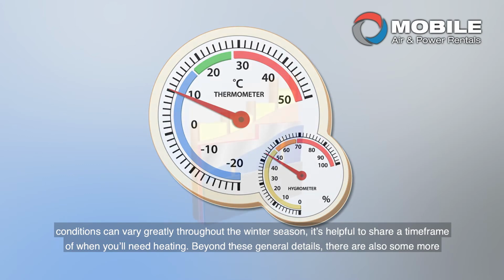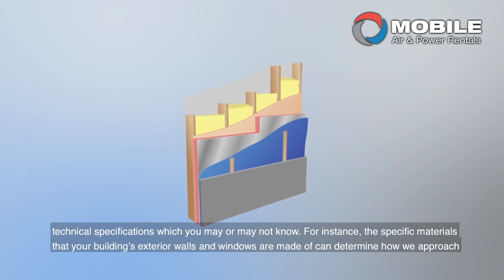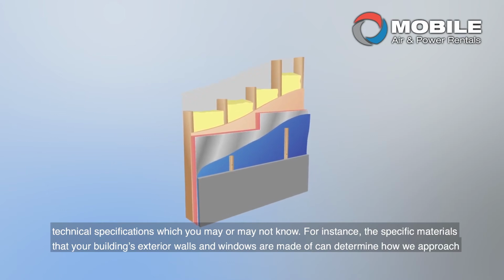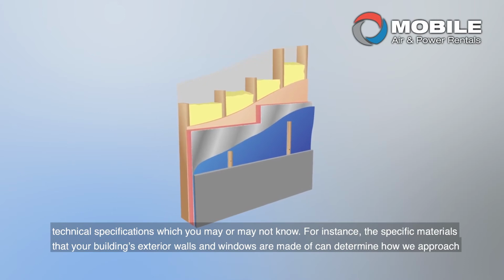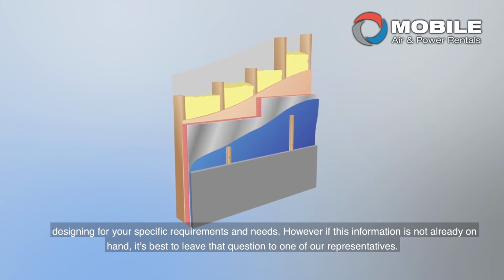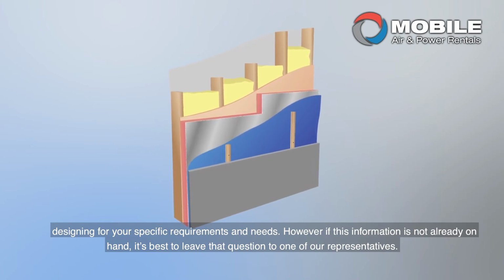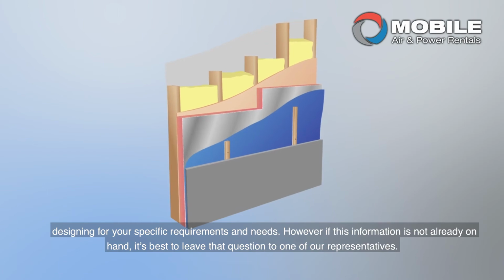Beyond these general details, there are also some more technical specifications which you may or may not know. For instance, the specific materials that your building's exterior walls and windows are made of can determine how we approach designing for your specific requirements and needs. However, if this information is not already on hand, it's best to leave that question to one of our representatives.